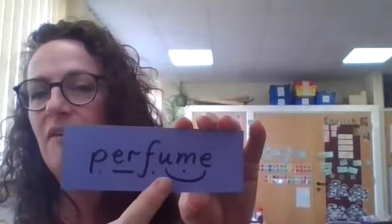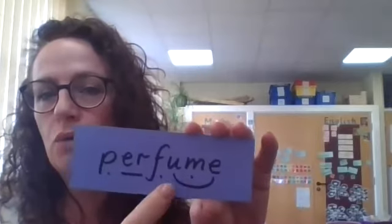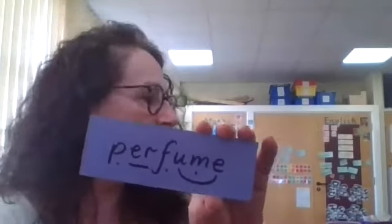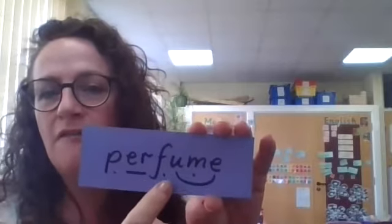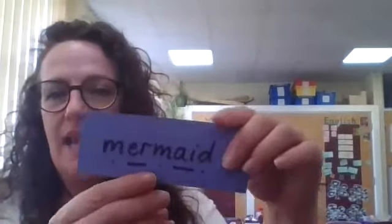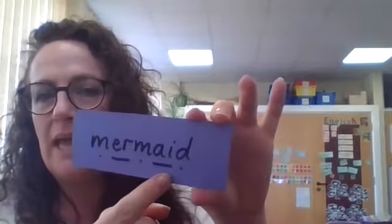Okay, another split digraph in this word. Let's sound it out, please. What does this make as a split digraph? Oh, well done. Good girl, Lila. Perfume. And our last one for today with our sound in it there. Mermaid. Oh my goodness, I have tested you there today, but we can't forget all the other sounds. We can't let those fall out of our ears when we're practicing different sounds. We still need to remember all those sounds going around in our heads.